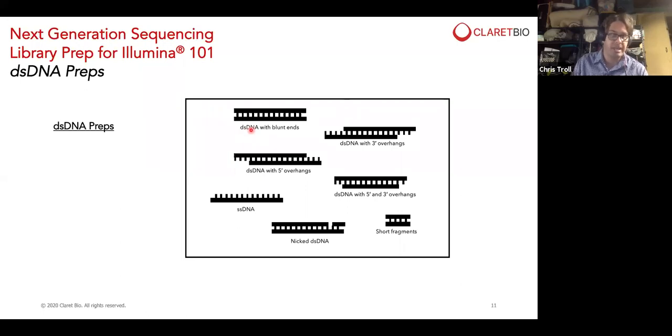Sheared genomic DNA, which is high quality DNA, will have a large majority of double-stranded molecules with blunt and overhanging ends. Degraded DNA, such as FFPE, cell-free DNA, ancient DNA, will have some of these molecules, but also a higher proportion of single-stranded DNA, nicked double-stranded DNA, and short fragments. cDNA from RNA-seq will be primarily, actually exclusively, single-stranded DNA. So the pool depends on your input template type.